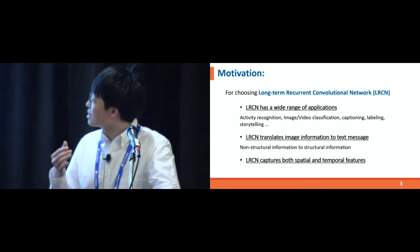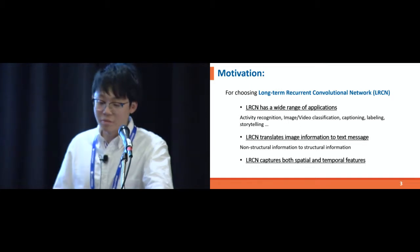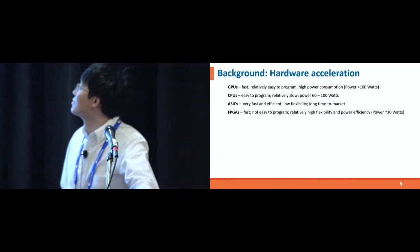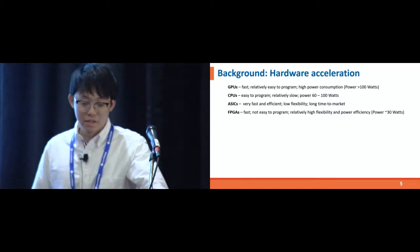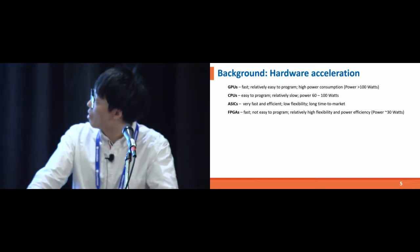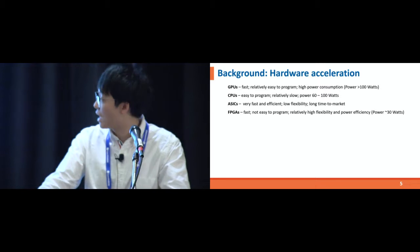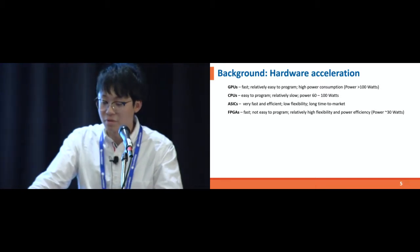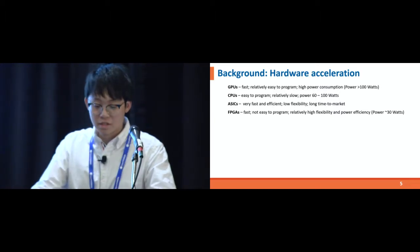So we need to make this network run fast, so we try to make an accelerator for it. Currently we have different choices for inference on deep neural networks. GPUs are very popular today. People use GPUs for training and for inference because of the high bandwidth, the high throughput, and the very high performance. And of course, GPUs take a lot of power.